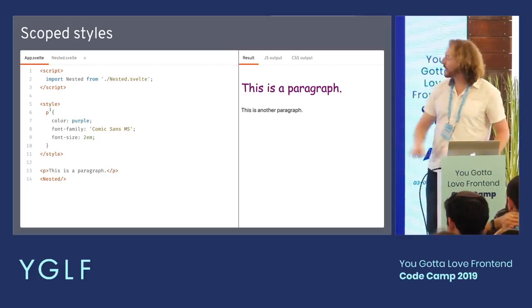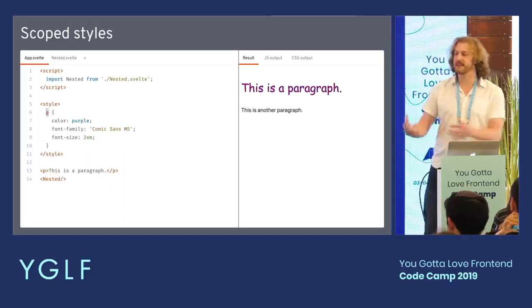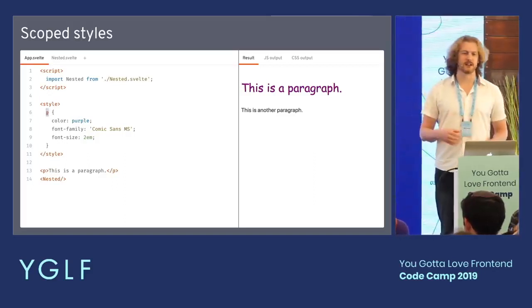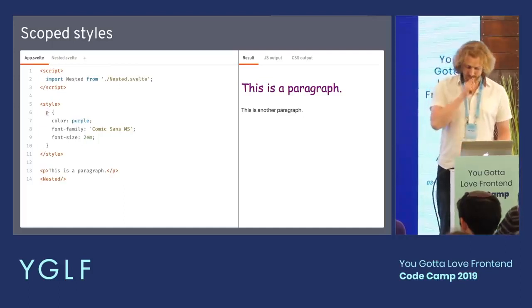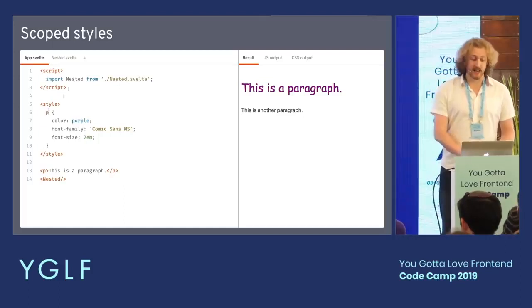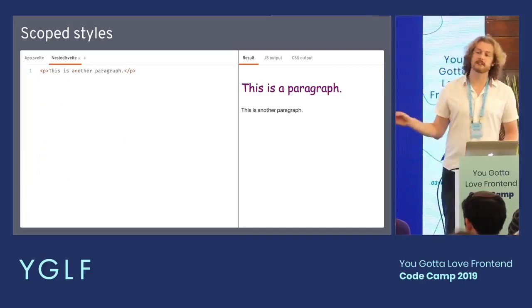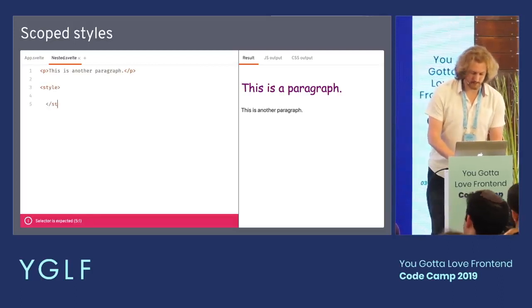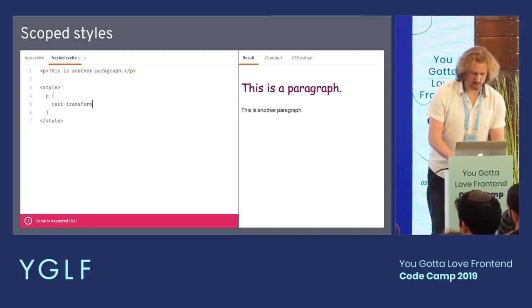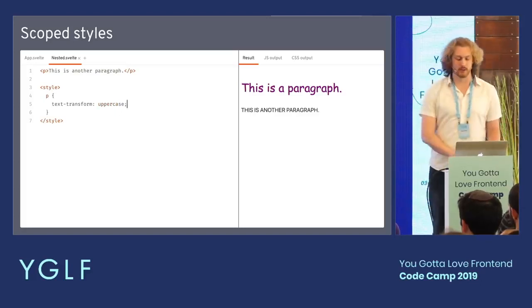We can have a paragraph tag that has a style from this P selector here. We haven't had to use classes. We haven't had to use complex namespacing schemes like BEM. We're just using the paragraph selector, and yet our nested component here, even though it has a paragraph, is unaffected by the styles in the parent component. And I can add some styles to this one as well. P, text transform, uppercase, right, and it only affects the child component, not the top one.